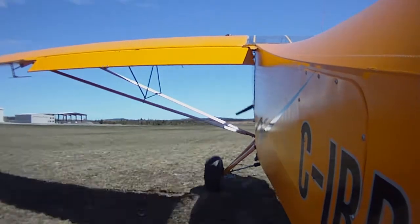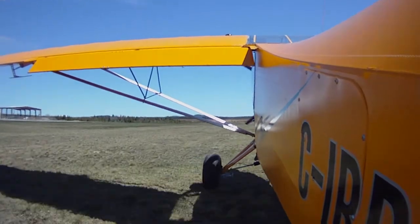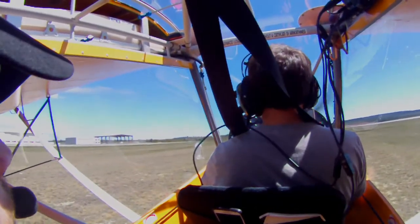Stick back and we'll make a full stop and I'll help you. Thank you. Good job. So we'll just bump up the power here just a little bit. Right to there. Yep. Just a whisker.